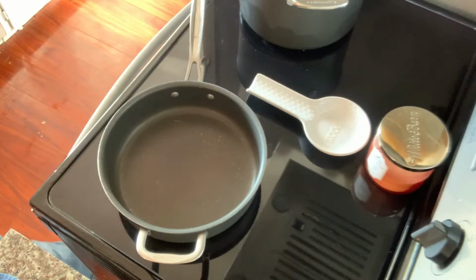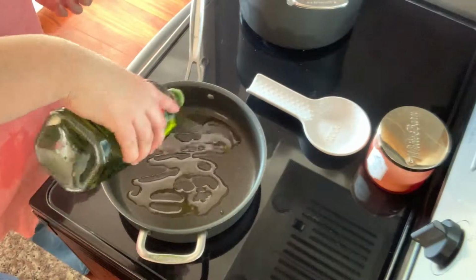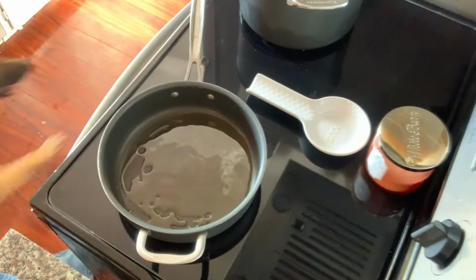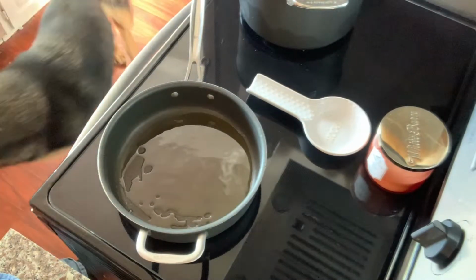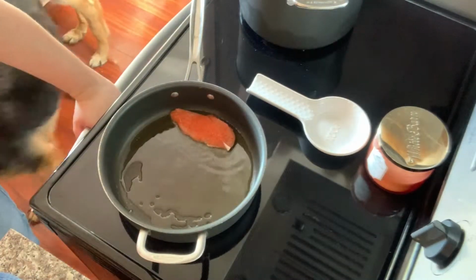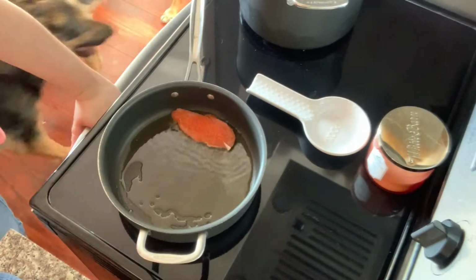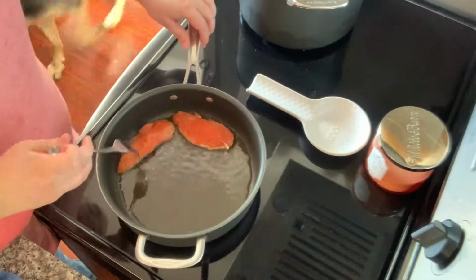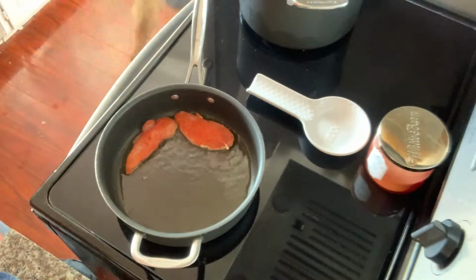So while I was prepping the chicken, I actually put my pan on the stovetop to start preheating. So I set it on about medium high heat, and then I just added some olive oil just now, and then I'm going to add my chicken tenders. I like my pans to be really, really hot when I'm cooking chicken like this, just because I feel like I get a nice crust on the outside and it sears them better.